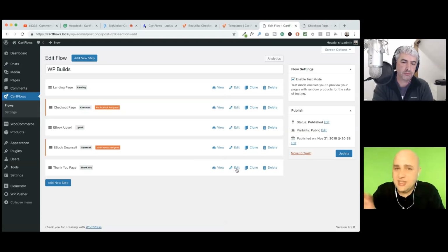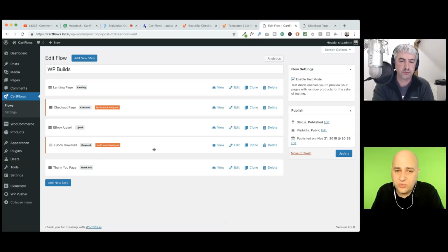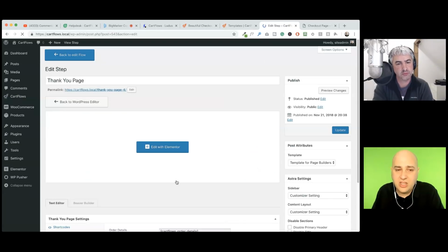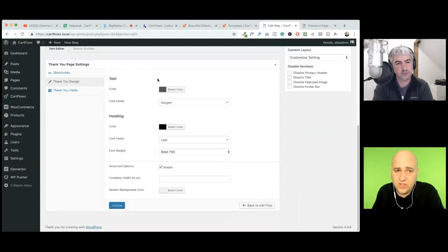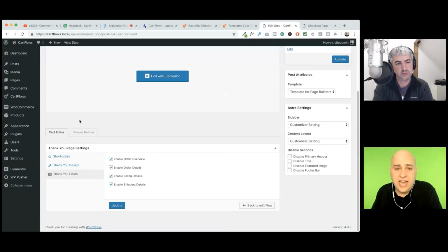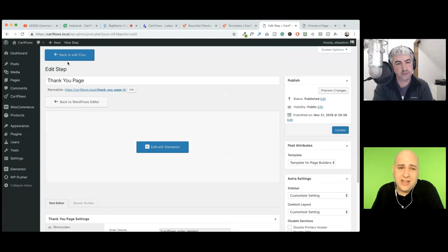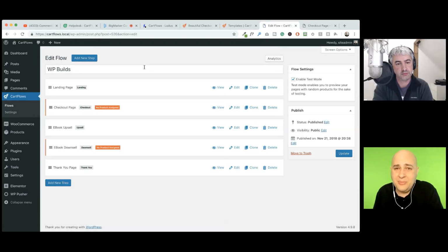Okay. Downsell settings are the same as the upsell settings. We already talked about rearranging like that. Let me just show you the thank you page. Thank you, super easy. You have control over the order detail design right here, the fields that actually show, and then there's as well a short code. And you don't even actually have to show that. You know what I mean? Someone knows what they just ordered. They're going to get a receipt.